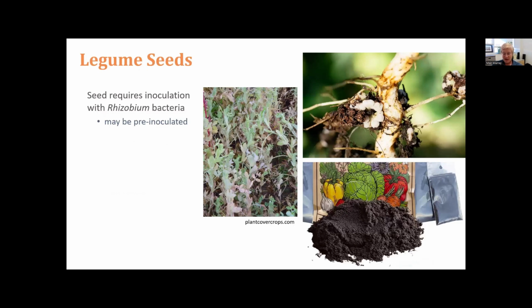Legumes are a great cover crop option. And maybe a lot of you already know this, but just keep in mind that the legume seeds, which have nodules that can fix nitrogen, need to be inoculated with a bacteria called rhizobium. And there's a lot of different species of rhizobium.